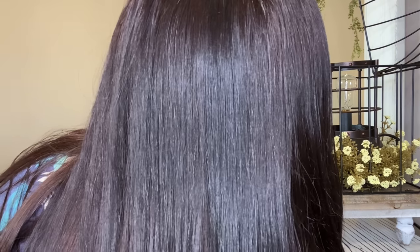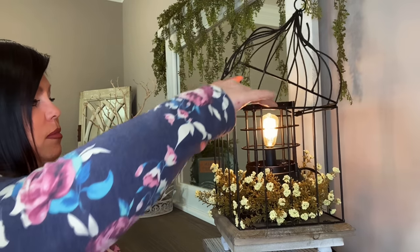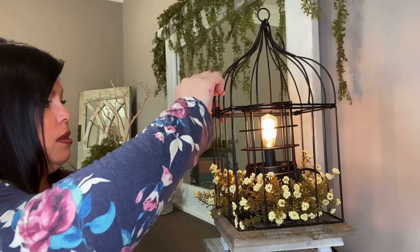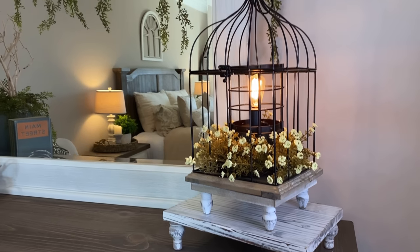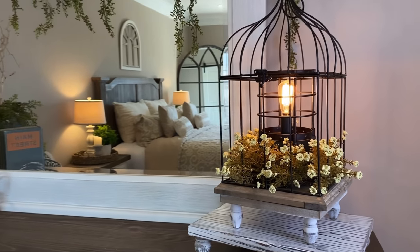So just pull your cord through the back, turn it on, and shut the top of it. And seriously, is that not cute? I think it's almost a little sweet and romantic. It's something really cute to think about doing somewhere in your house for spring. Trust me when I say, when you turn this little light on at night, it is so pretty and cozy.